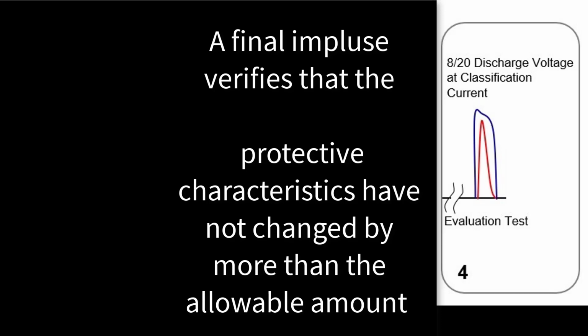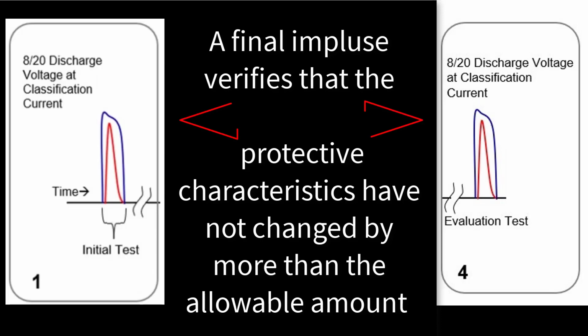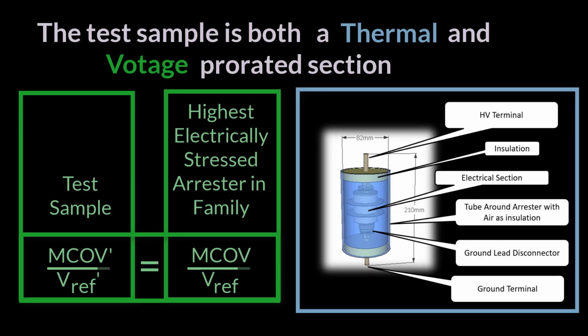The fourth part of the test is a final impulse to verify that the arrestor was not damaged during the surge, and to verify that the protective characteristics had not changed by more than the specified amount. Again, it should be noted that this test is run on thermally and voltage prorated sections.